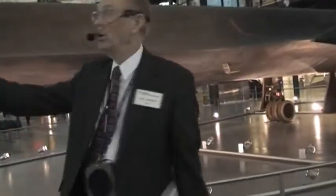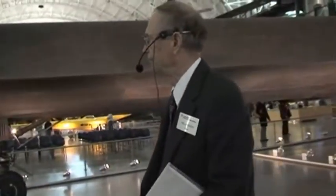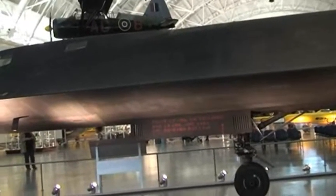Has a crew of 2. Reconnaissance officer sits right here. Pilot sits up here. Those windows are not glass. They're made out of quartz. And the quartz is 4 inches thick in order to withstand the heat load of this airplane. They tell me when this plane's up at speed and altitude, you can fry an egg on the inside of the cockpit against the skin of the airplane.